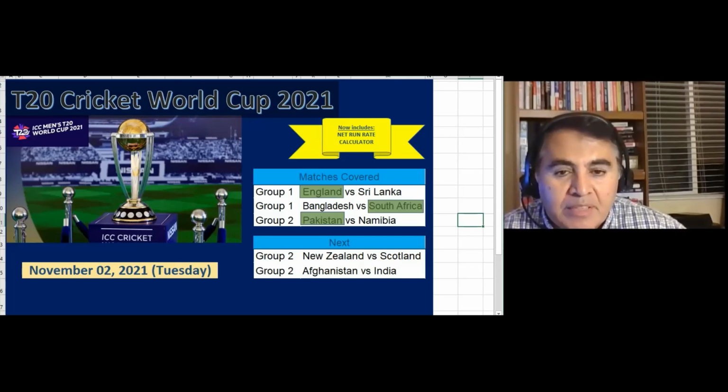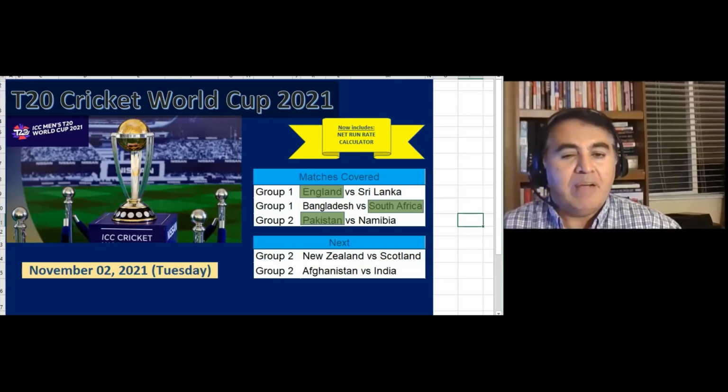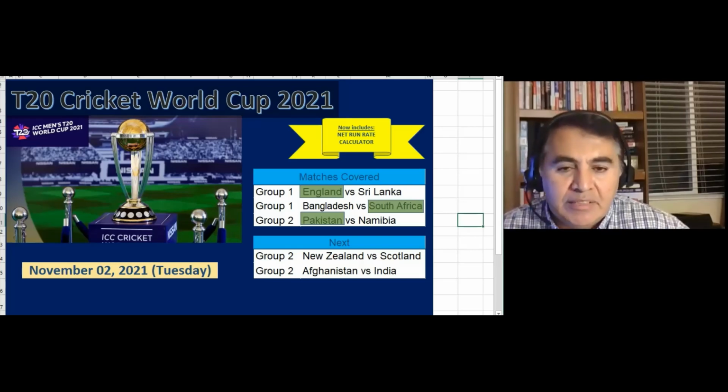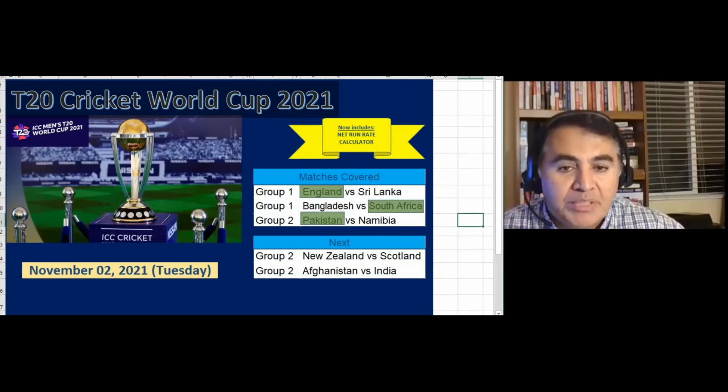And in Pakistan's game against Namibia, all the conventional wisdom and recommendations were that perhaps Pakistan would take it easy this time, maybe test their bench strength, give other players a chance. No, none of that happened. They fielded the same strong team that has won them the last few games, and they notched the second highest score in this World Cup, 189. They scored 130 runs in the last 10 overs.